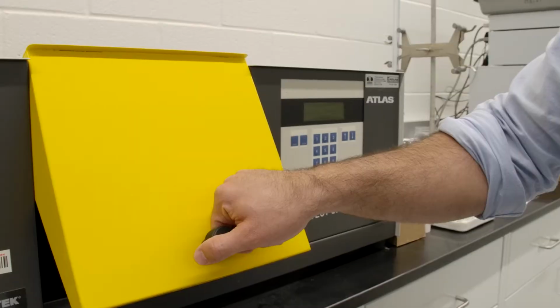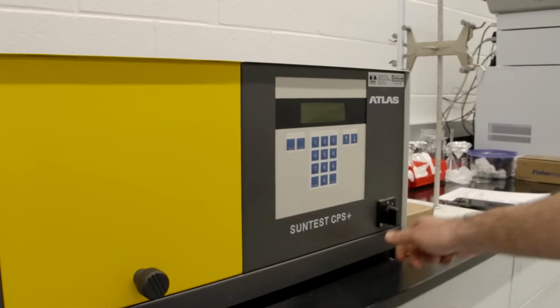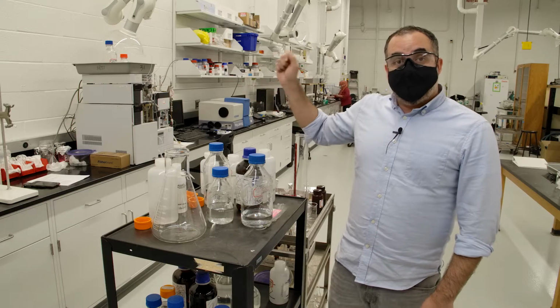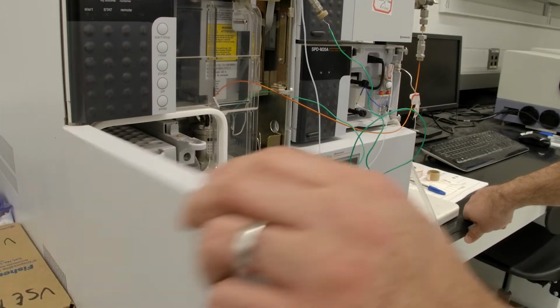Hello, my name is Dr. Tarek Aziz, and I'm here to tell you a little bit more about some of the equipment we use to measure water quality in the hydraulics lab. So we have a solar simulator to look at the photodegradation of various chemicals in the environment. We have a HPLC behind me here to look at measuring the concentration of those chemicals.